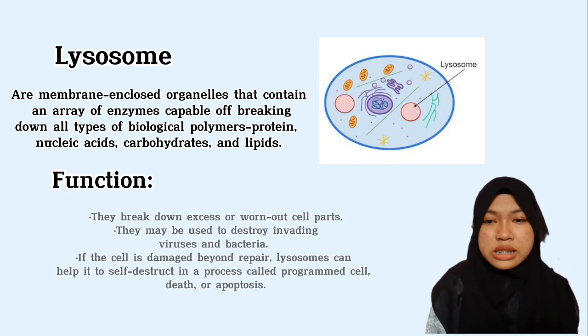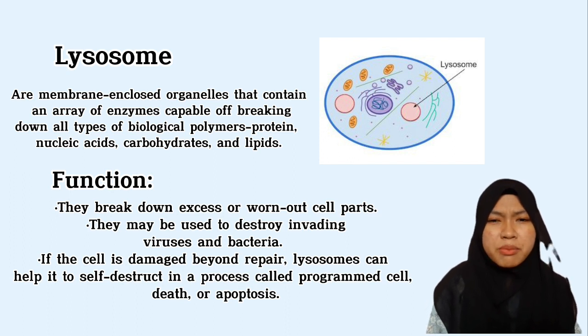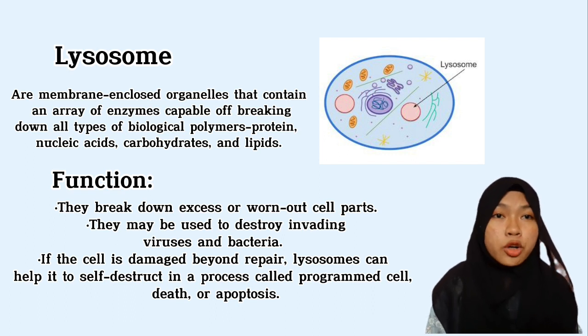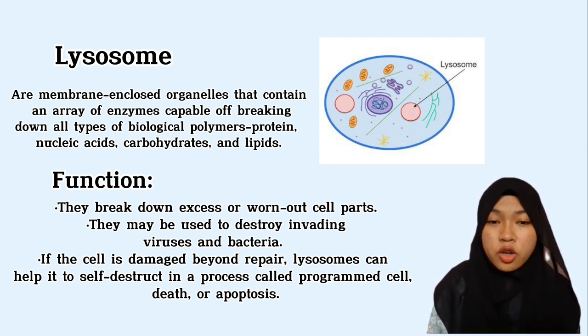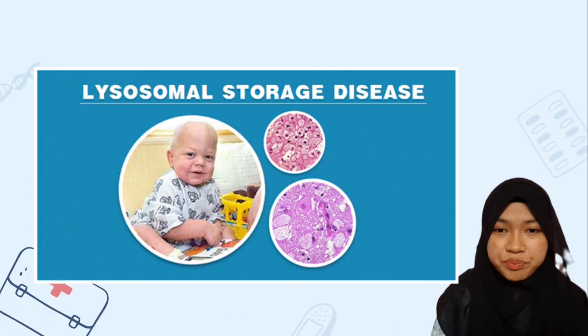Its function is to break down excess or worn-out cell parts. They may be used to destroy invading viruses and bacteria. If the cell is damaged beyond repair, lysosomes can help it to self-destruct in a process called programmed cell death, or apoptosis. Now, what is lysosomal disease?